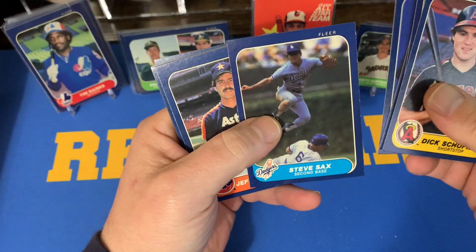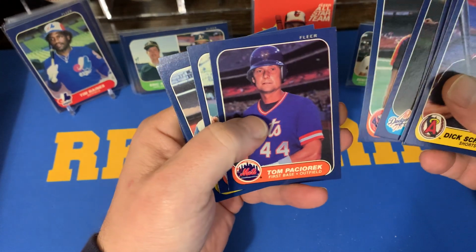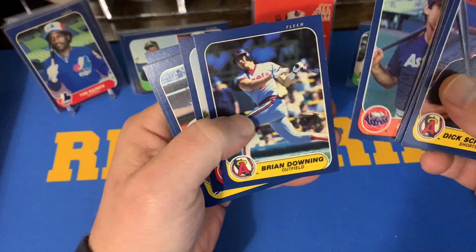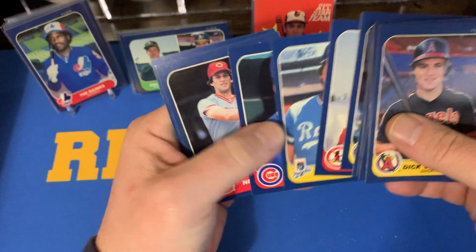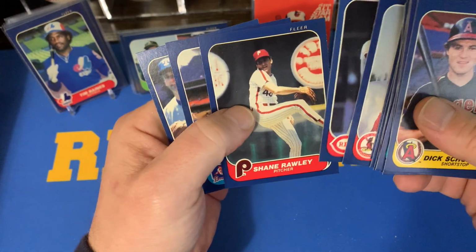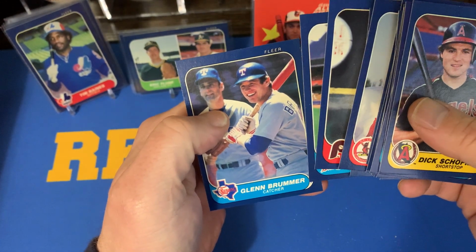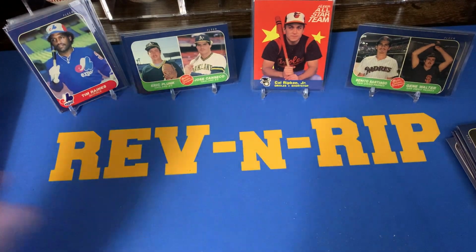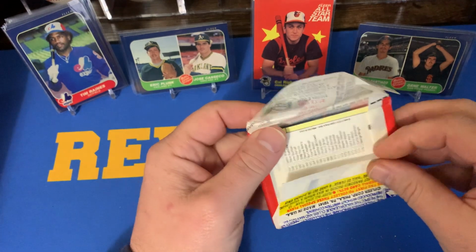Jimmy Key, Steve Sax. Nice action photo there for Steve. Phil Garner, Brian Downing, Mike Jones, Nick Esasky with the Reds, first baseman, and Glenn Brummer. All right, we're making our way through this box. Had some nice hits so far.